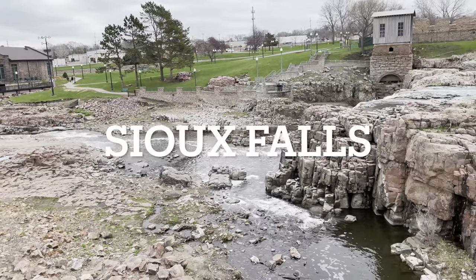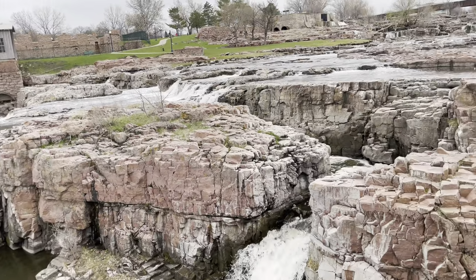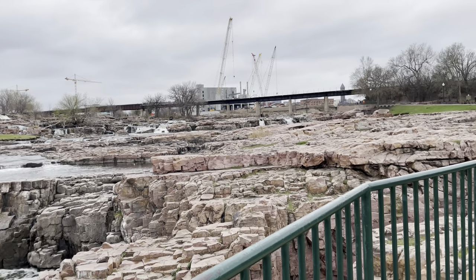From my house, we visited Sioux Falls. It's 3 hours travel from my house, Minneapolis. We hired 2 vans and I went along with my family and friends.